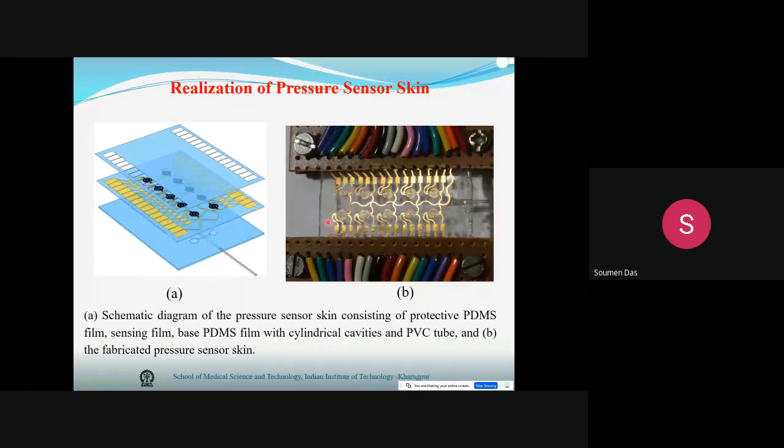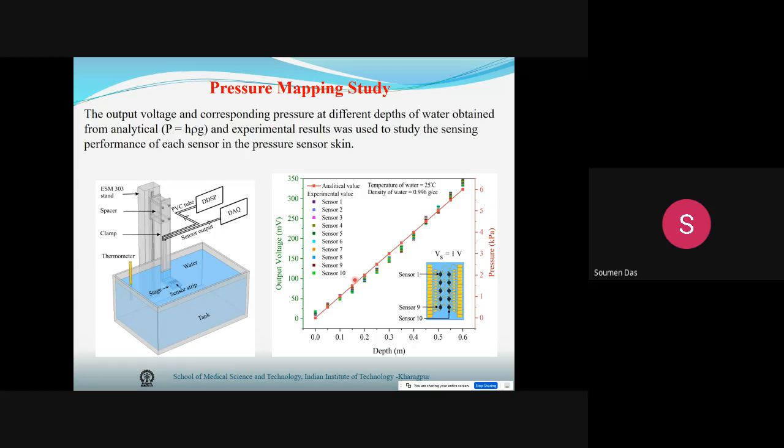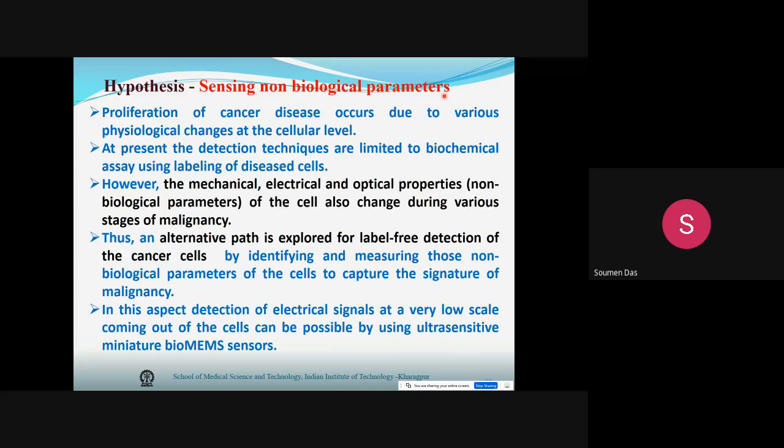That technology is now quite established, but getting it packaged and getting the connections out of it is a major challenge, as you can understand from this. Making the connections out of this is really very challenging. With that, we made an assessment and measurement of those sensors, underwater also, and in that way we have developed the pressure sensing study.